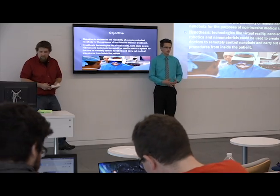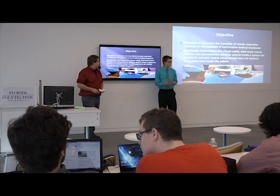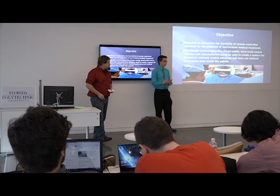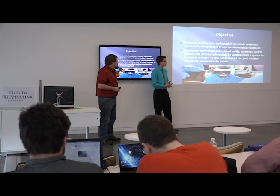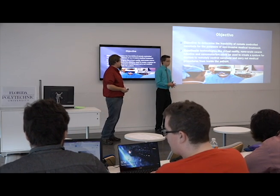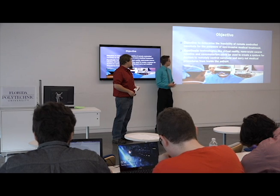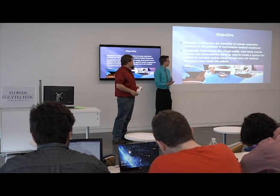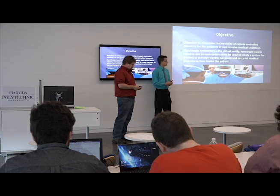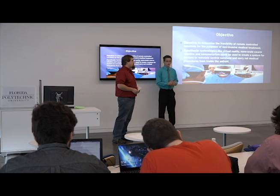So our objective was to determine the feasibility of having remote controlled nanobots for simple microscopic surgeries and having some form of non-invasive treatment for conditions that at the current time are almost untreatable. And the hypothesis was that technologies like virtual reality, nanoscale swarm robotics, and nanomaterials could be used to create a system for doctors to remotely control the nanobots and remove any of the diseases and leave the patient with a cured treatment.